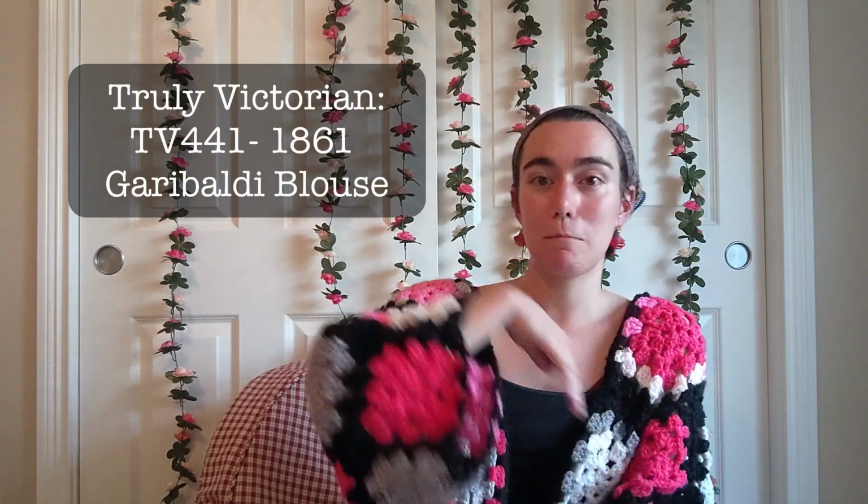This I am planning to get, and I will put the number of it up on the screen, but it's a Truly Victorian pattern number, which is an 1860s blouse. So I'm planning to make this, with the low shoulders and the big sleeves. I'm planning to make this mostly for everyday wear.